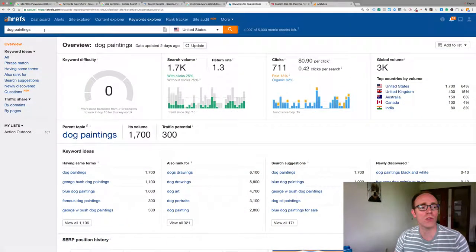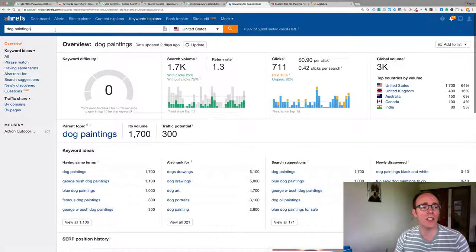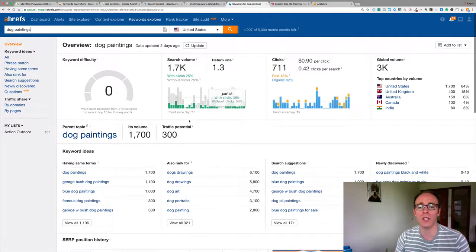Now, to be honest, this was something of a surprise. We didn't know we would rank this fast, and I'll show you why. Here's a paid SEO tool we use called Ahrefs. I can put in a keyword like dog paintings. It'll give me its own data and estimates about it.